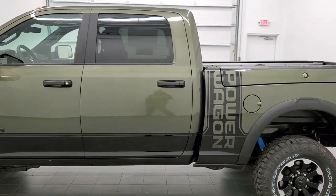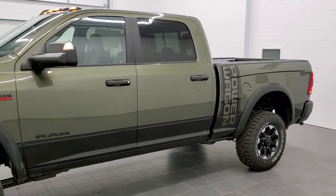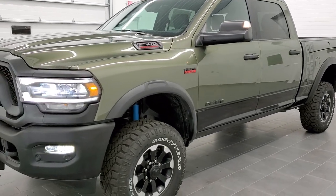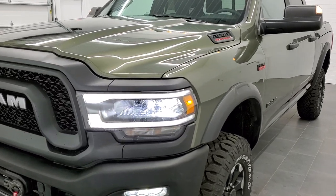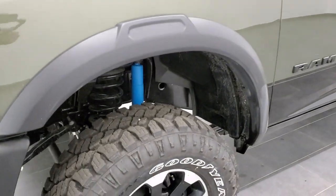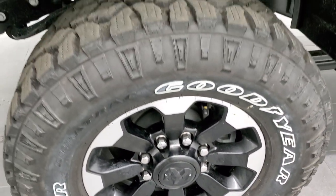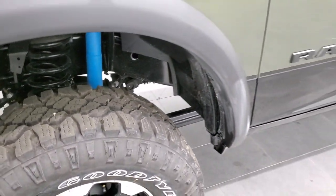It's got a lot of metal flake in it, and we'll get up close to it in just a second here. This one also has the LED lighting group. This is a level one Power Wagon, comes with the 6.4 liter V8 Hemi motor with MDS. You're gonna get the Goodyear Wrangler DuraTrack tires. These are LT285/70R17s, and you get the Bilstein shocks with the Power Wagon.